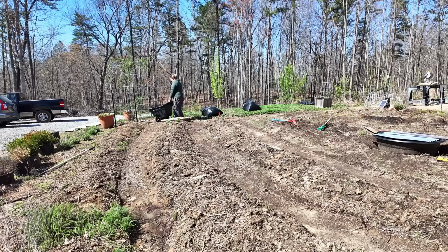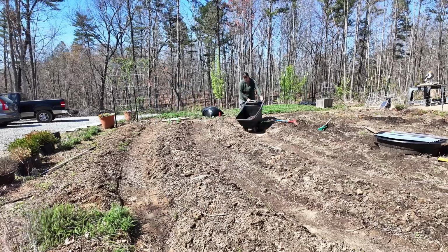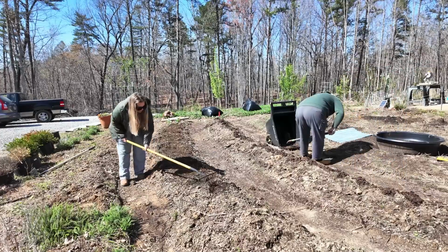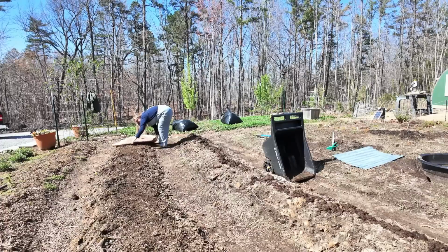We need to change into our work clothes. Between meals, we are working in the garden, which feels like exactly what we do anytime we have an extra moment.